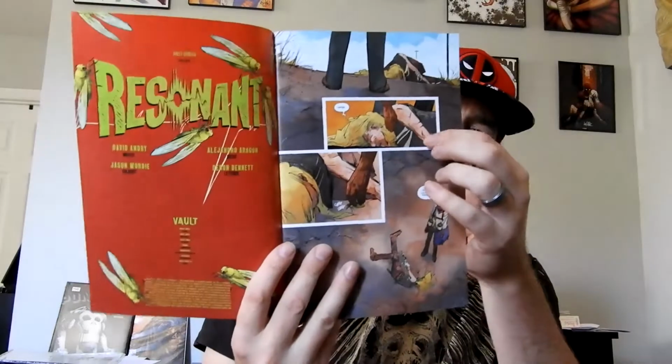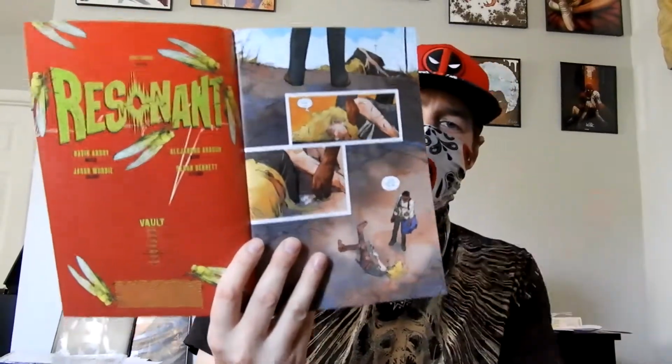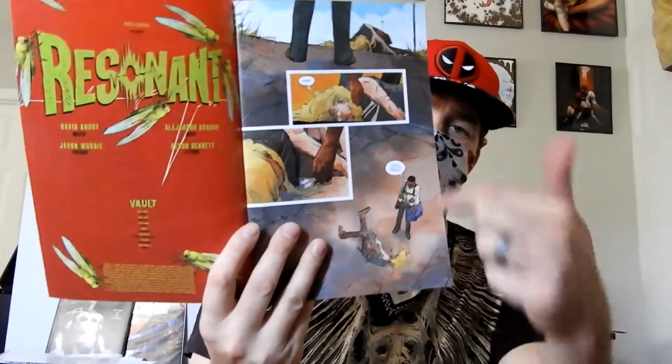And at the end of the first issue, this weird guy kind of popped out. And the dad was like, I'm sorry, I'm going to have to do this. And he kind of knocks him out, which is kind of weird. And then it cuts back to the kids.